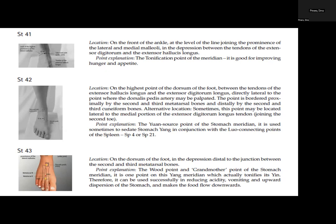Next point, stomach 42, which is located on the highest point of the dorsum of the foot, between the tendons of the extensor hallucis longus and the extensor digitorum longus, directly lateral to the point where the dorsalis pedis artery may be palpated. The point is bordered proximally by the second and third metatarsal bones, and distally by the second and third cuneiform bones. Alternative locations, sometimes this point may be located lateral to the medial portion of the extensor digitorum longus tendon, joining the second toe.